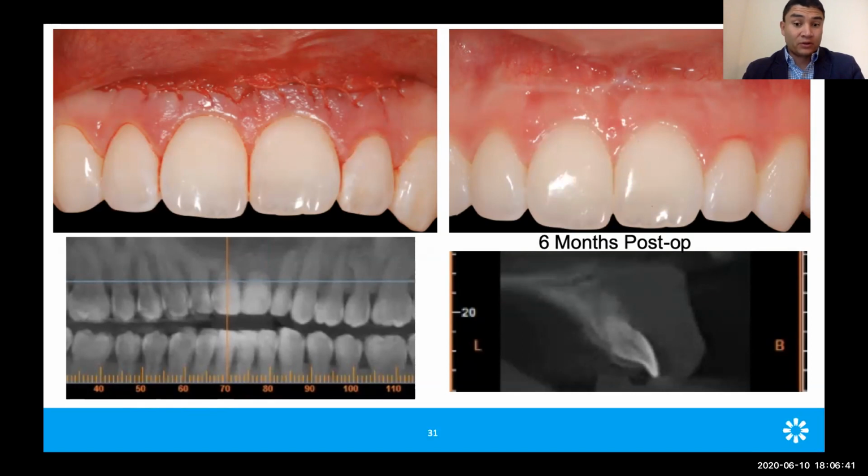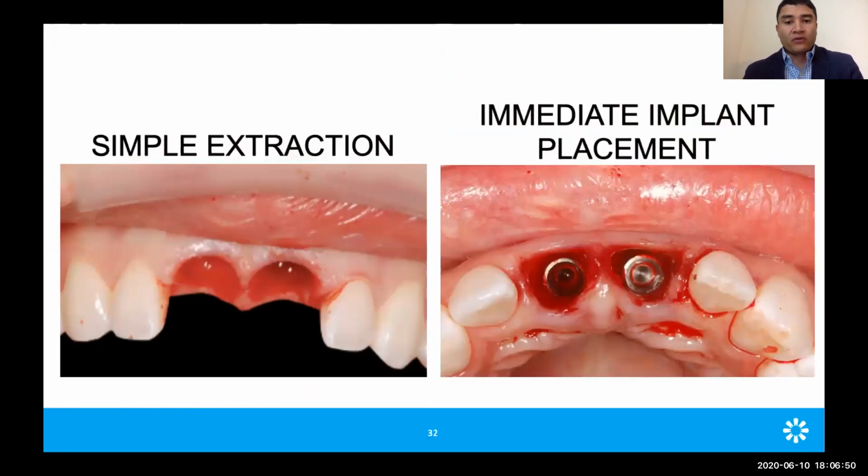Maybe not, right? The patient still has mobility. The patient still wants to replace those 2 teeth. Now, what is it that we need to do? Well, we can remove the teeth and not do anything as a simple extraction and let it heal, do a socket grafting and come back later.